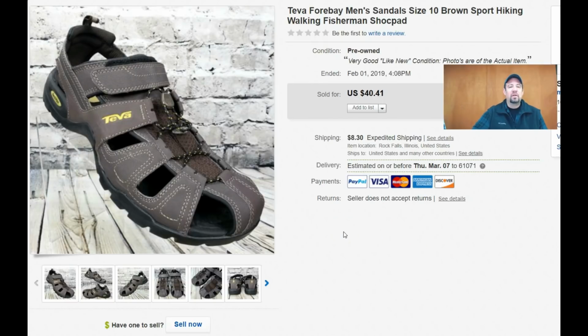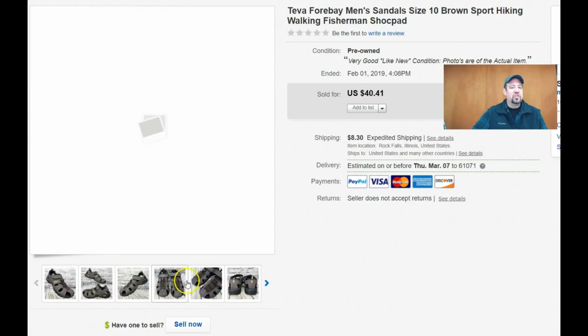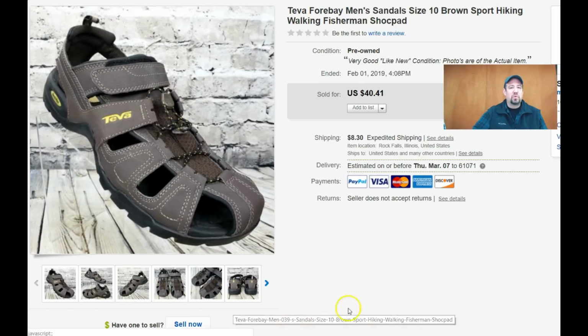Nice pair of Teva sport sandals. I guess I was into these, I think, for $4 or $5. These went for $40.41 plus buyer paid shipping. Really nice shape and condition. Just really nice sports sandals.